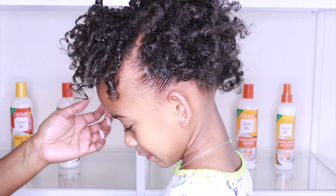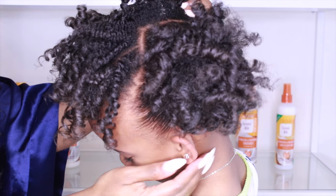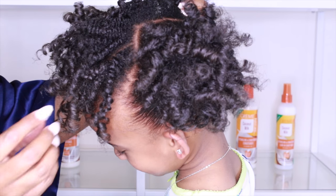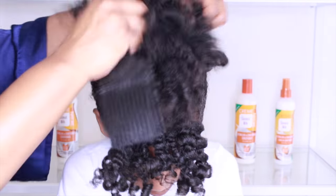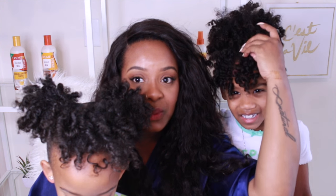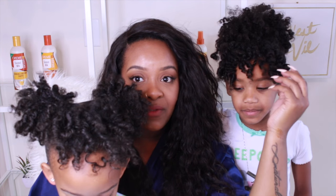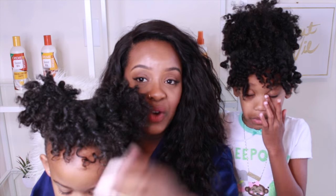Today, we are going to be doing these two styles, which is perm rods. We did a faux bang, and she has two ponytails. And Taylor actually has a puff with a faux bang. To get this faux bang, we did flat twists, and we didn't take the flat twists down on her scalp, but we just unraveled them at the ends to give her that faux bang.